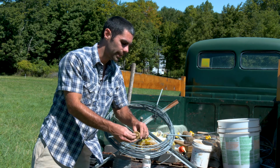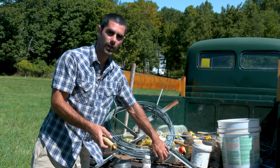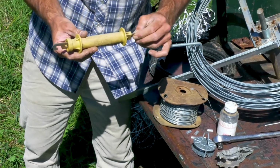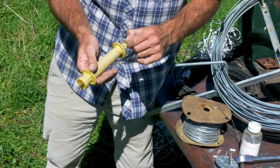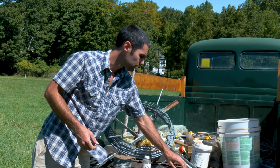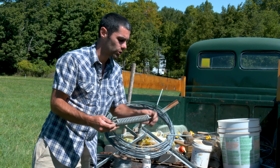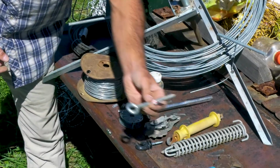You may want a gate handle for either some of your high tension wire when it's not under tension, if you're just going to make a wire gate, or if you're going to make a gate for your portable poly wire. These can be handy. Compression spring for your perimeter high tensile fence, an eye bolt.